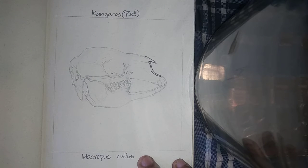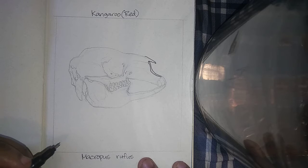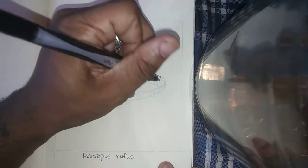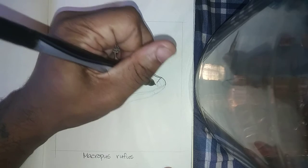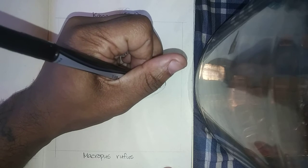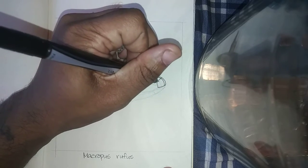And more specifically, the red kangaroo, which I believe is the largest kangaroo. And the scientific name is Macropus rufus. And Macropus, from what I've learned, is usually the name designated for animals of the marsupial group. Now, for those who don't know, a marsupial is simply a mammal that has a pouch.